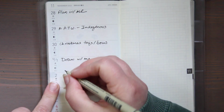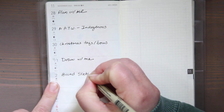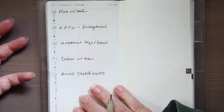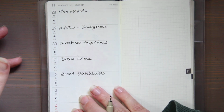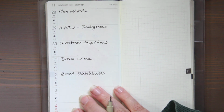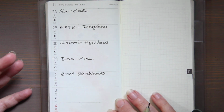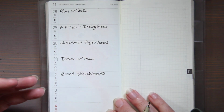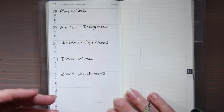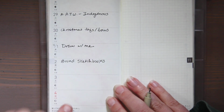Friday, bound sketchbooks. I want to try another sketchbook binding technique, and I want to show you what I've bound completely so far. So this is going to be part show and tell, and maybe part demo, and we talk about what I liked, what I didn't like, because you're watching me learn this in real time, and I think it'd be really good to talk, from a very beginner standpoint, about how it's been going.